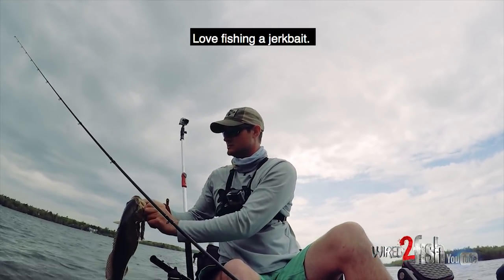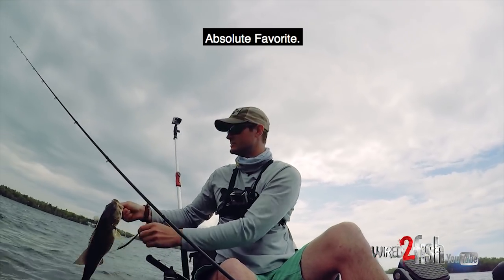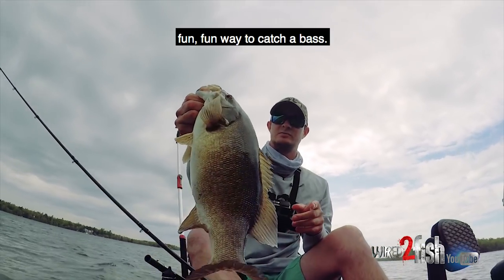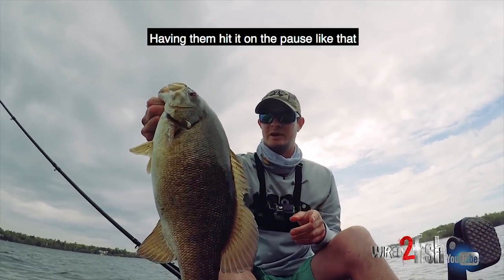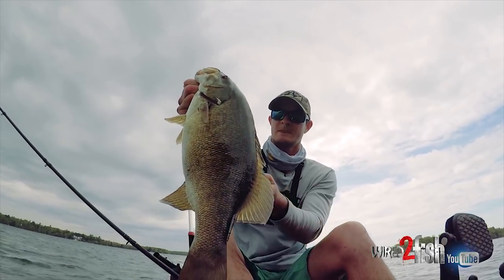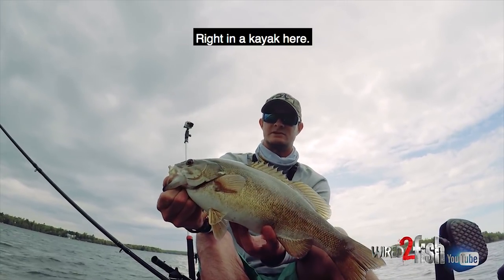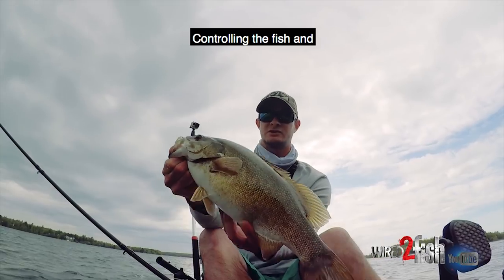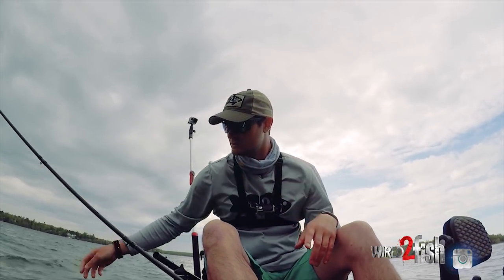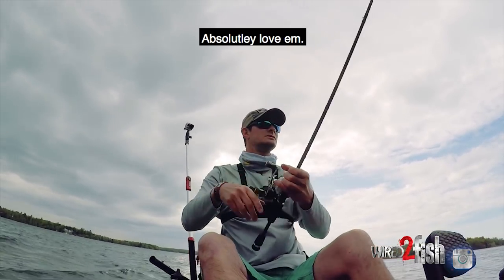Smallie there. Love fishing a jerkbait. Absolute favorite. Maybe not favorite, but fun way to catch a bass. Having them hit it on the pause like that, and all of a sudden you load into them. So short rod helps you out a lot, riding a kayak here, controlling the fish and being able to work the bait. So another brownie. Love them. Absolutely love them.